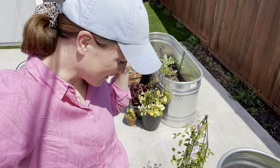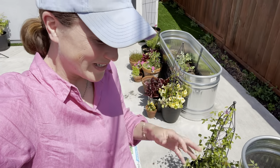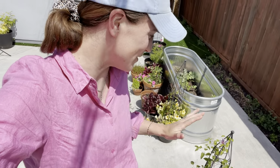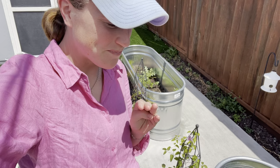Hey there, welcome to the garden. We are nearing the end of the week, and this week is ending in probably one of the best possible ways, and that is with the Stillwater clematis starting to bloom.